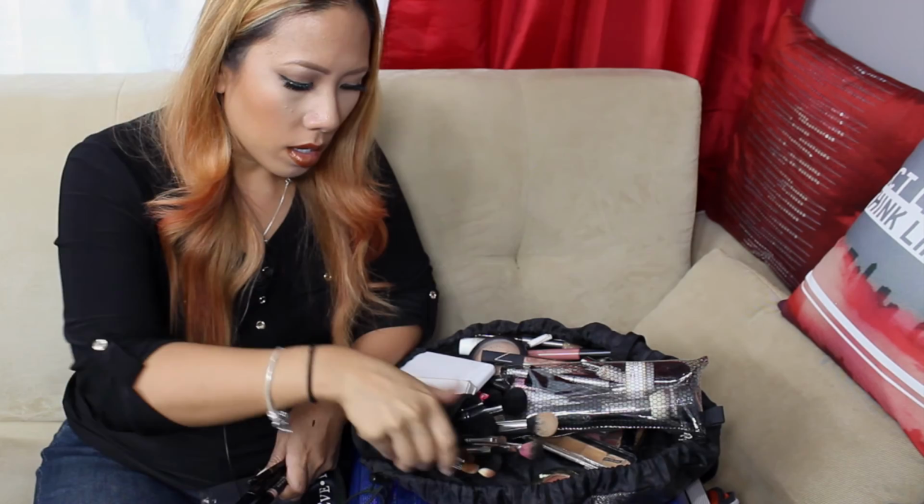I also have a teeny tiny concealer brush. This is great for shaping the brows, and then an angled eyeshadow brush. A lot of people don't use these, but they're really good for quickly getting that outer V shape. So those are the face and the eye brushes. It's a good amount. It's not crazy, but it's enough to do a complete makeover.